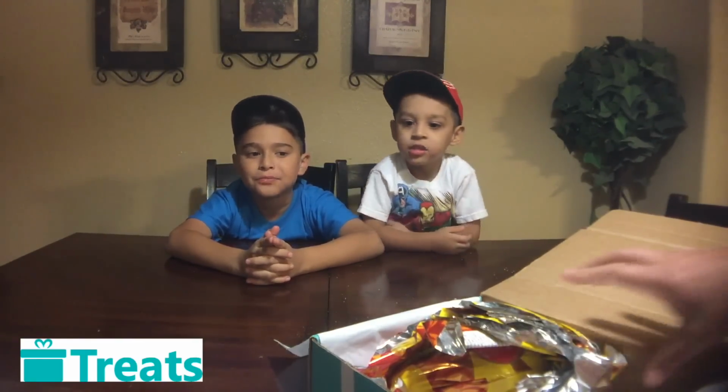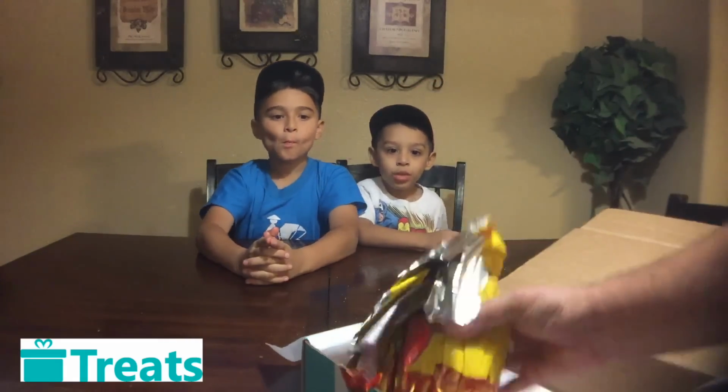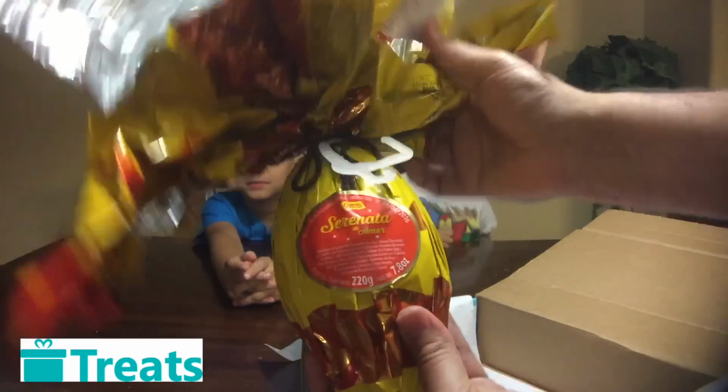Alright, so we're saving the big one for last. I'm not sure what it is. But it comes in a big old wrapper. Look at this. Whoa. Looks like a big old turkey.